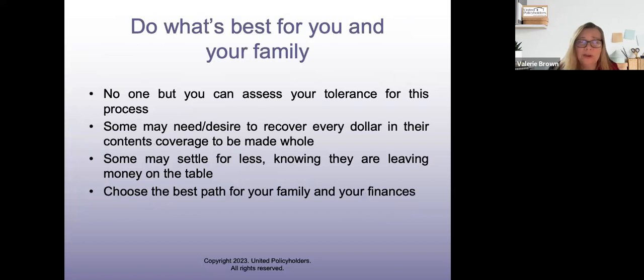And finally, just do what's best for you and your family. This process is really painful. Some people feel like they have to recover every dollar and replace everything they're owed. It becomes a mission. Others are just doing what they need to set themselves up for success, and they understand they might be leaving money on the table. You really just have to choose the best path for you, your family, and your finances, because this emotional aspect is really emotionally draining. So just be aware of it and be kind to yourself. This is a lot to add on top of managing repairs to your home.